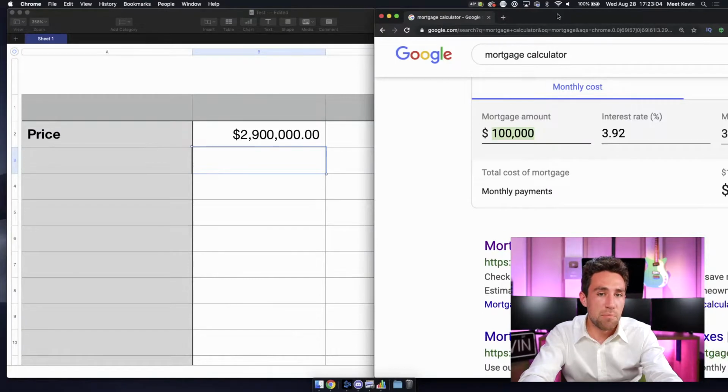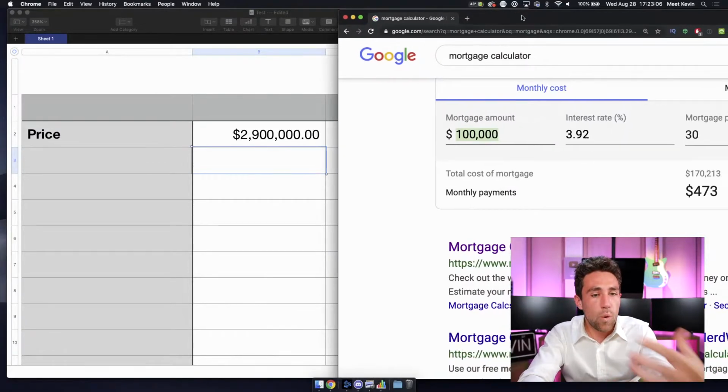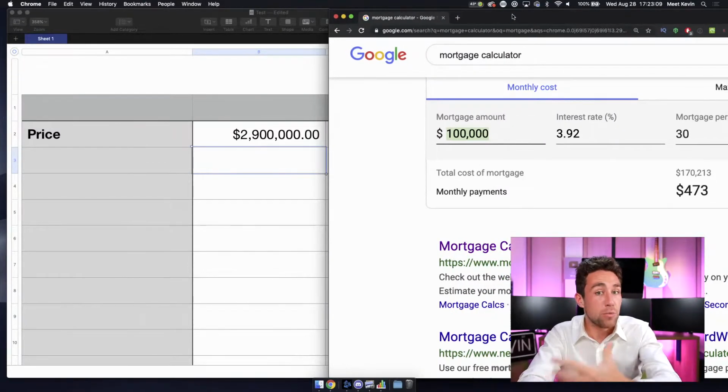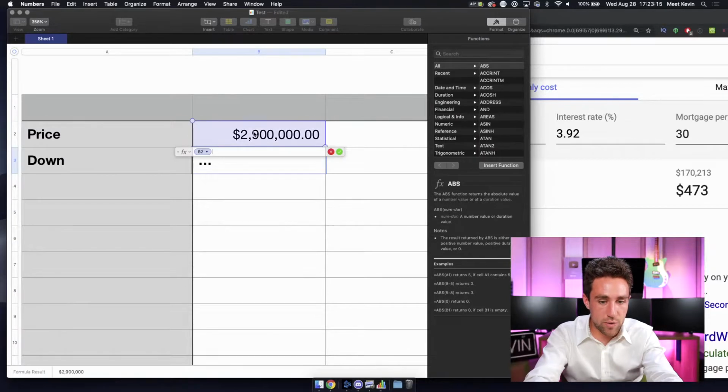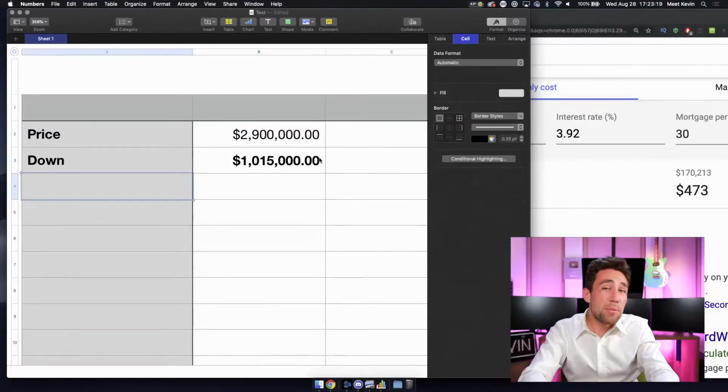Let's go ahead and do some mortgage math first. Let's see what kind of actual math we would be looking at with the deal. So let's do it this way. Let's go down payment. Let's analyze it this way. $2.9 million times 35% down. That's probably at least what you're going to need, about $1 million down.